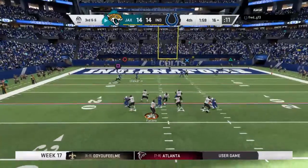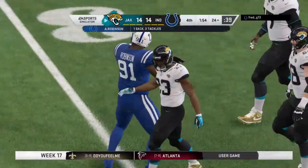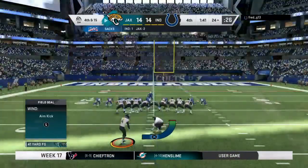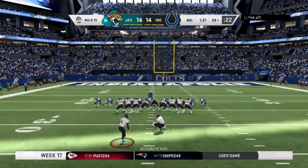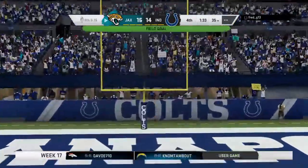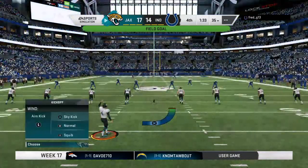Back to throw here. And he can't get a throw off. He's taken down. What a huge play at this point in the game. A'Shawn Robinson has now recorded 10 sacks on the season. The kick by Lambeau is good. And they have taken the lead here in the final 2 minutes.